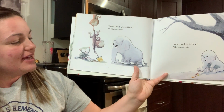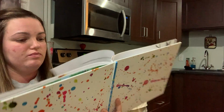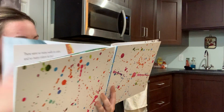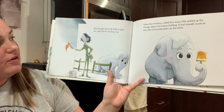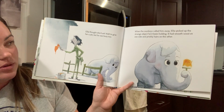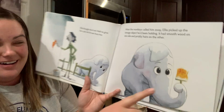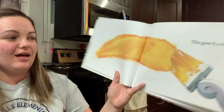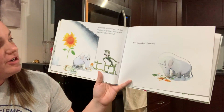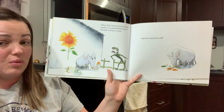"We've already cleaned here," said the monkeys. "What can I do to help?" Ellie wondered. It seemed like everyone had a talent. Everyone but Ellie. Ellie thought she'd ask Walt to give her a job, but he was busy too. When the monkeys called him away, Ellie picked up the strange object he'd been holding. It had smooth wood on one side and prickly hairs on the other. What did she find? Ellie gave it a try. When Walt returned and saw her creation, he sprinted back down the path without a word. Had she ruined the wall?